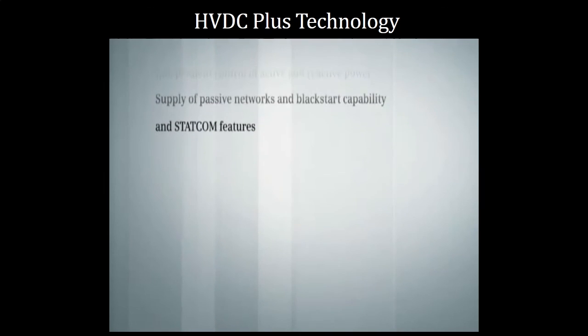Whenever you're looking for a way to transmit up to 1,000 megawatts of power right to where it's needed, HVDC Plus is the ideal solution.